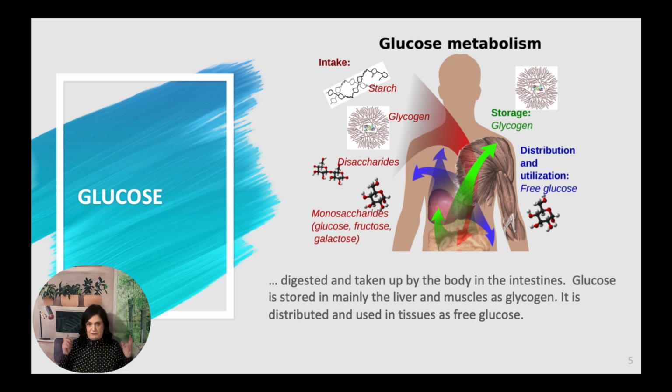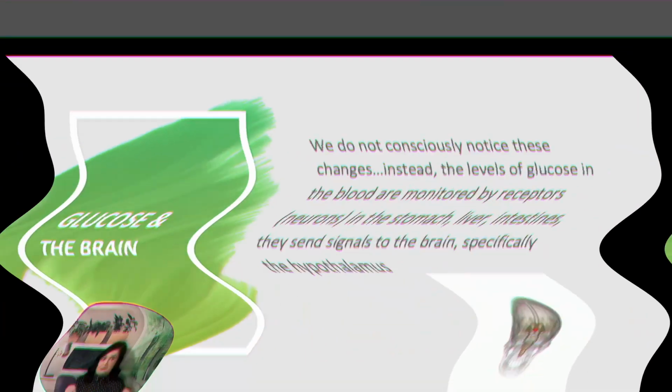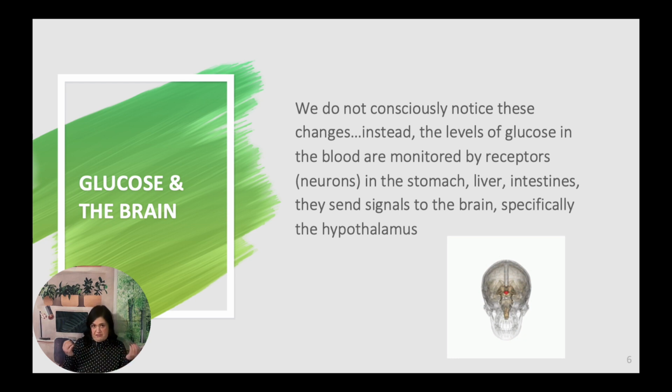If we do not continually supply the food, our glucose, in our blood, then we are going to feel hungry again. And that's when you get all lightheaded and stuff, right? You can't really focus, you're kind of weak and a little bit shaky. That's because you have low blood sugar levels. We do not consciously notice these glucose changes, but instead the levels of glucose in our blood are monitored by the receptors, or neurons, inside of our gut, inside of our stomach. The neurons inside of the stomach, the liver, and our intestines send signals to the brain, specifically the hypothalamus, okay? And that's what we're going to talk about now.